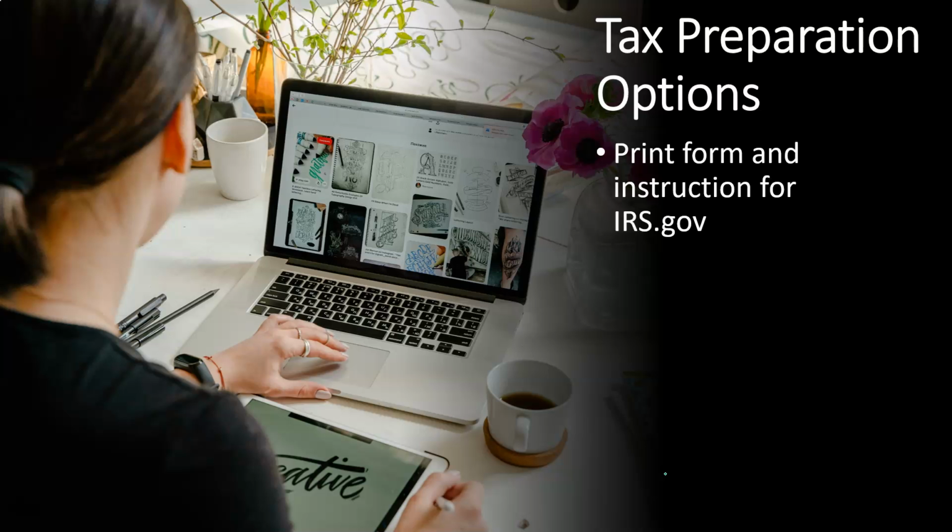One is to print the information or save the information from the IRS website at irs.gov. You have the latest forms and instructions here. Even if you're getting help to put your tax returns together, it may be useful to get this information in conjunction with any other help you have, noting that even if you have someone else help you to prepare the taxes, you are ultimately responsible for the tax preparation.